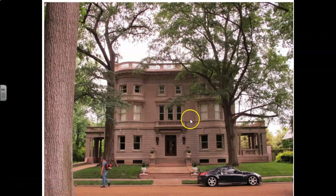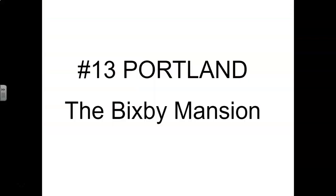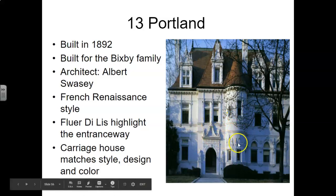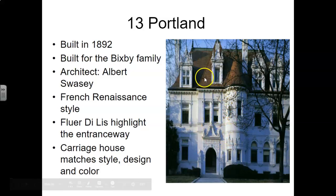These houses are a little bit bigger in size than the Westmoreland Place, not by much, but some of these are a little bit bigger. The Bixby Mansion, number 13 Portland Place, is French Renaissance. So it's made out of brick, but then they painted over the brick this gleaming white, so it almost looks like it's made out of white stone or plaster. And then to set off the roof, they used a red tile.